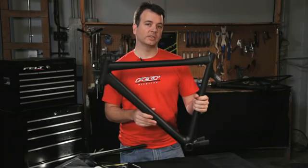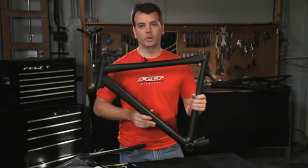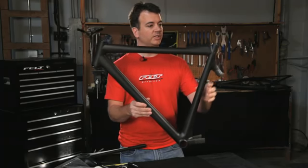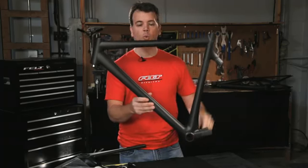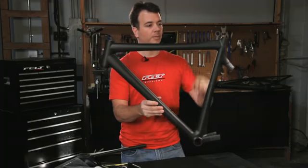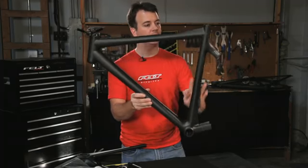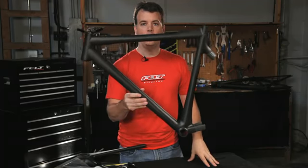We also have a new process this year called Dynamic Monocoque that we'll be talking about in a little bit. But first, let's review Modular Monocoque. As you can see here, the entire front triangle is made in one piece. This is where we get the monocoque part from, and the fact that the top tube, head tube, down tube, bottom bracket lug, seat tube, this is all made at one time.